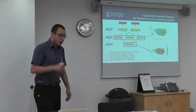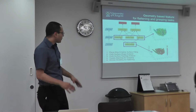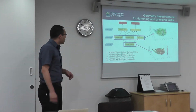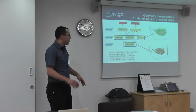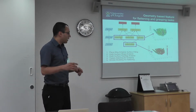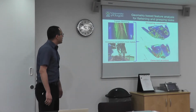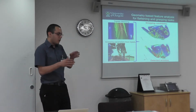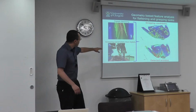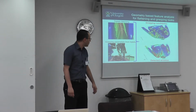So as part of the interpretation of the surface topology of the cloth, we have developed in Glasgow a geometry-based feature to find grasping candidates and also to describe wrinkles for flattening tasks. So essentially, that's the overall process. We use surface curvatures, a shape index, to classify the surface topology, and then from that we describe wrinkles. As you can see here, we are using the triple matching technique. That means following the intersection of specific surface types at zero crossings, we find the contour of a wrinkle, and also from the shape index we can find the ridge of the wrinkle.